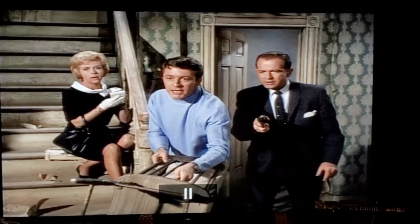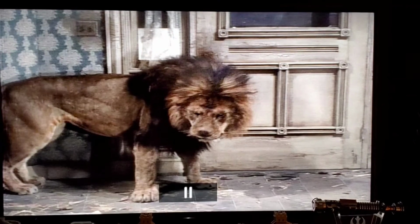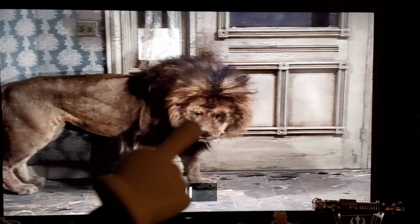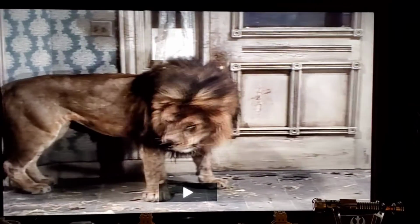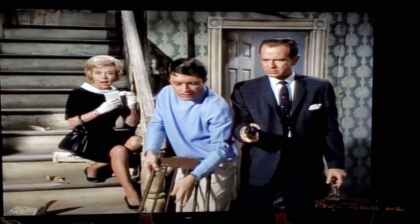Now, in this scene, we see all three of these people standing right there. But now, if you watch, there's going to be a shadow right here. And you'll see the shadow move across here, and you can tell it's a person. So that is obviously the tiger's trainer. See, you can almost tell that the person's wearing a hat.